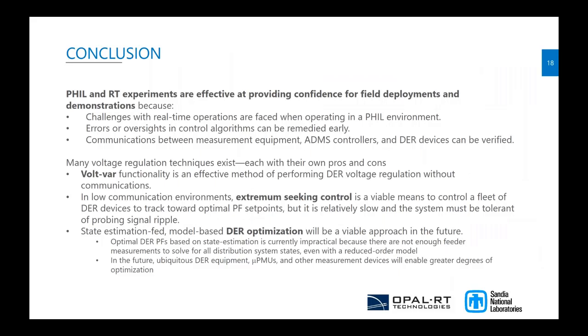So real quickly, in conclusion, we've found that Power Hardware in the Loop and real-time experiments and simulations have provided us a lot of confidence in deploying these different techniques. The same communication challenges that are faced with real physical devices can be represented in the Power Hardware in the Loop environment. Errors and challenges that we've seen, for instance, the issues with the PSO not hitting our global minimum, can be remedied, and we'll be capable of feeling confident by running the same feeder model here at Sandia prior to deploying these technologies out in the field.